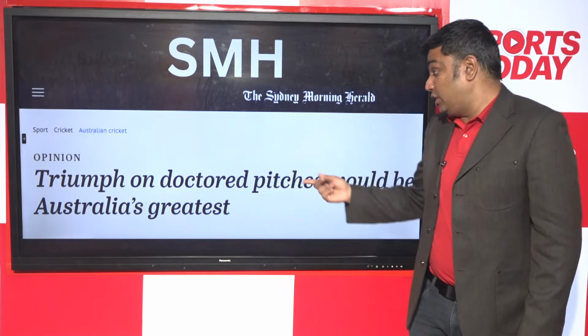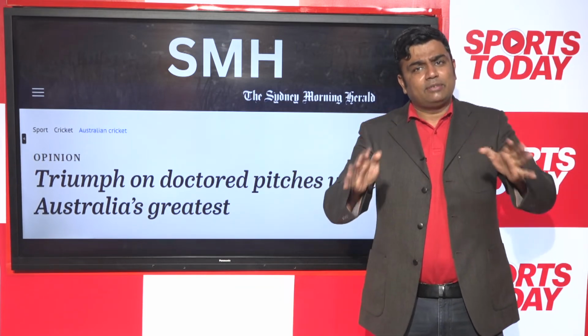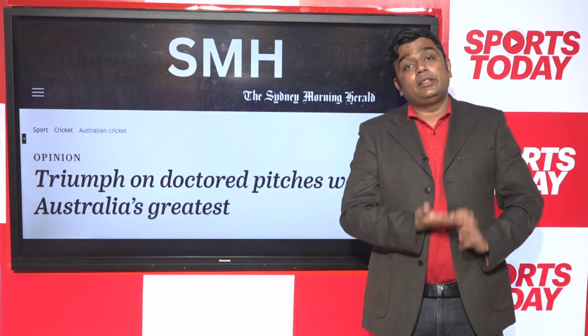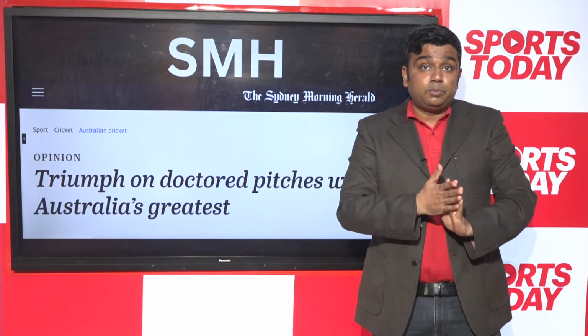If they manage to do it, triumph on any kind of a pitch would be Australia's greatest. The term doctored might be used out of context here, because if you want to have certain areas that may suit the home team, what is the big harm in it? England have always prepared green tinges so that it can suit their pacers. So why can't India prepare their own pitches and ensure that they get the advantage? Australia don't have the situation wherein they can make pitches suited to every kind of bowling. They do struggle. It is flat decks. Australia just has true bounce. But otherwise, Melbourne, Sydney, Brisbane, Perth, Adelaide, they all need a lot of hard work.